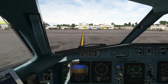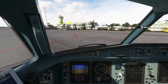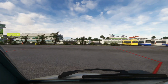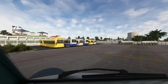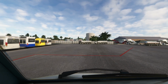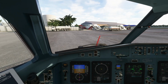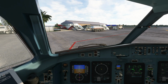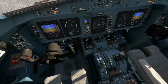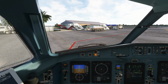Because we're a VIP flight and we're special, we're gonna do this. Park like that so that our passengers can walk straight off to their transport that is waiting for them. Right, we're not going to go onto ground power or anything like that. We're just going to shut down because we're done for now.